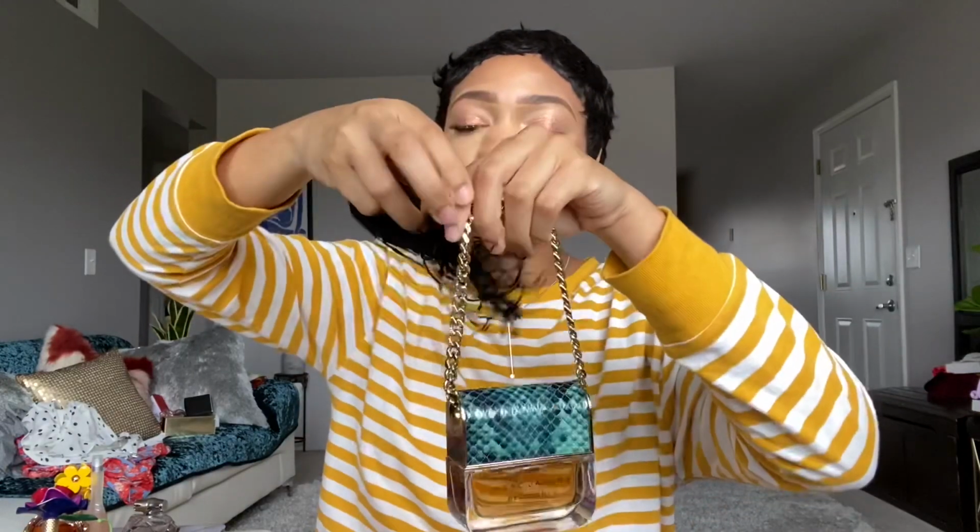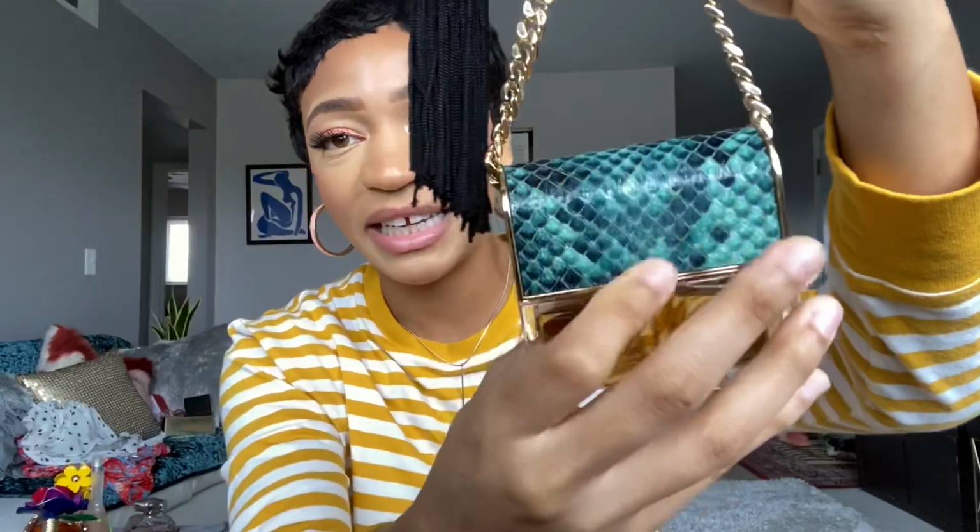Okay, next one that we have is going to be a great counterpart to the Good Girl Stiletto, which is this little purse design from Marc Jacobs, of course, again. Love it. It's very 1920s. I don't know what those girls were called, the flappers. That's what it reminds me of. I love it. It's kind of supposed to be a snake skin.